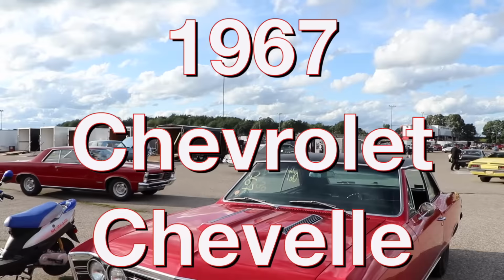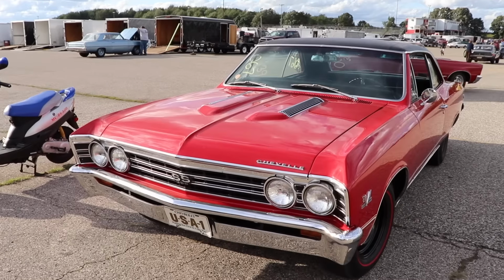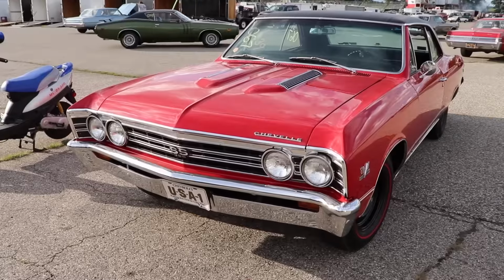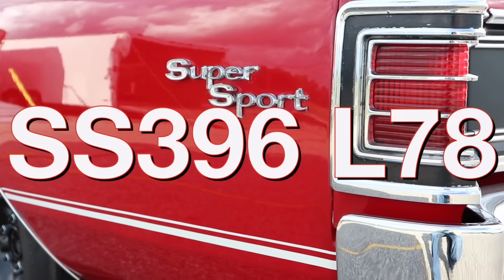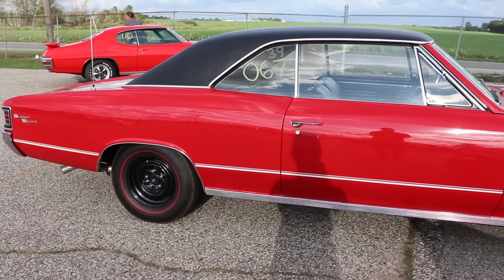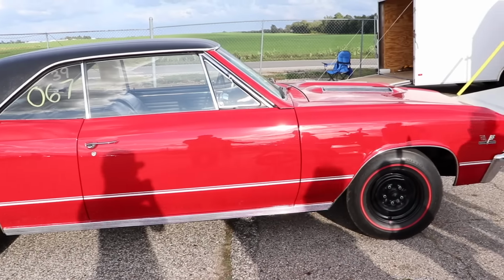Let's hit it. This is a 1967 Chevrolet Chevelle. And it might look like any other run-of-the-mill Super Sport Chevelle, but I can guarantee you it's not. Because this car is a well-documented L78. And even if you're not a fan of Chevrolet, I think we can all admit that the L78 is an absolutely fantastic car.